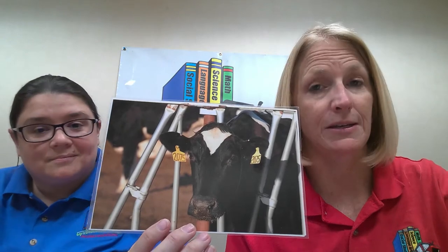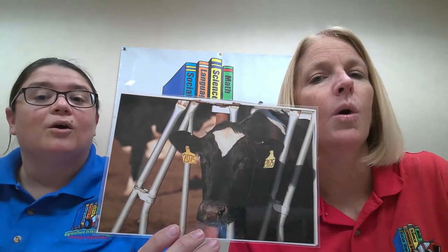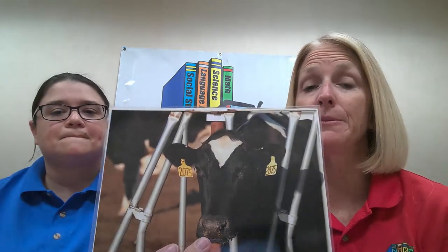When people think of dairies, they automatically think of those black and white Holstein dairy cows. Can you say Holstein? Holstein. Very good, that one's tricky. This is one of the most common breeds of dairy cow, especially here in Arizona, because they do really well when it's hot outside, and they produce a lot of milk.